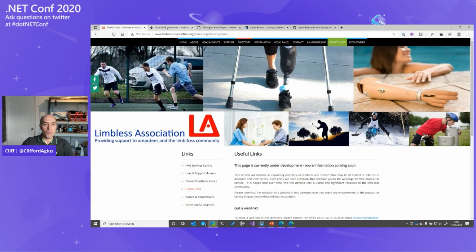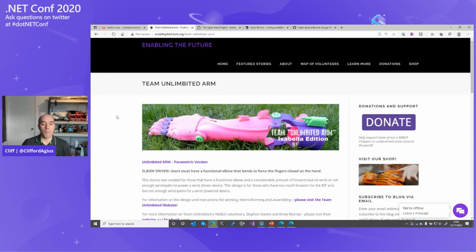But what we came across was the Team Unlimited. Now, this was because there's a story on the national news in the UK about a dad that 3D printed his daughter an arm. And that's where this whole idea came from. So we found Team Unlimited. We printed one of their arms, not the Isabella. It was a slightly older version. So I started this about 2 years ago now. And that version we gave to Kayden.